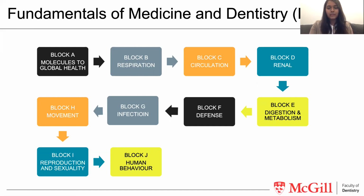You'll be completing FMD during the first year and the beginning of the second year in the program. The FMD curriculum is divided into blocks, each focusing on a different area of medicine. Within each block, they've integrated a variety of basic science courses, as well as labs and small group activities where you work in smaller groups, usually doing something case-based. For example, in Block J, which is human behavior, you'll learn about head and neck anatomy, physiology of the neurological system, pathology, histology, clinical psychiatry, and much more.